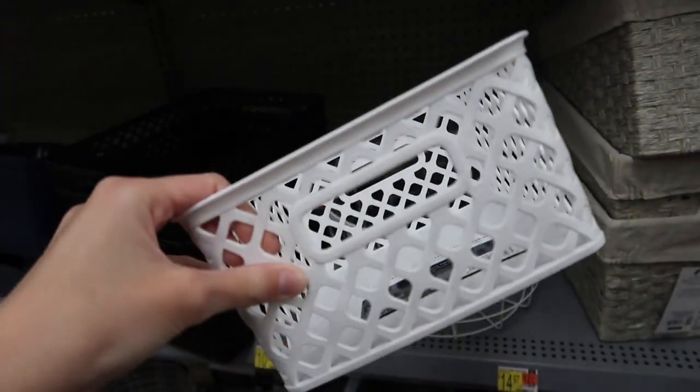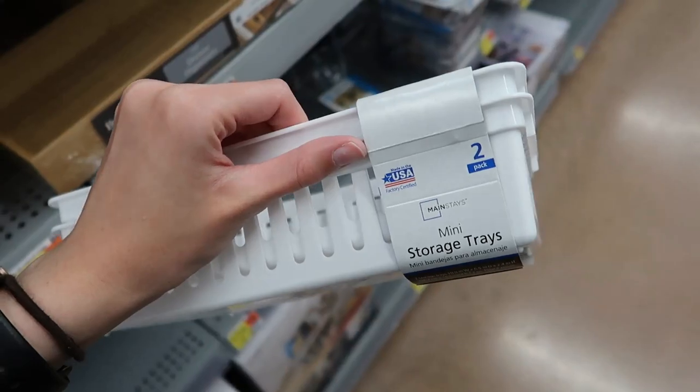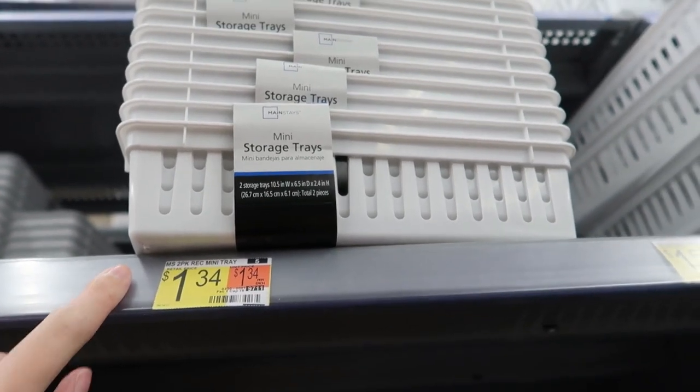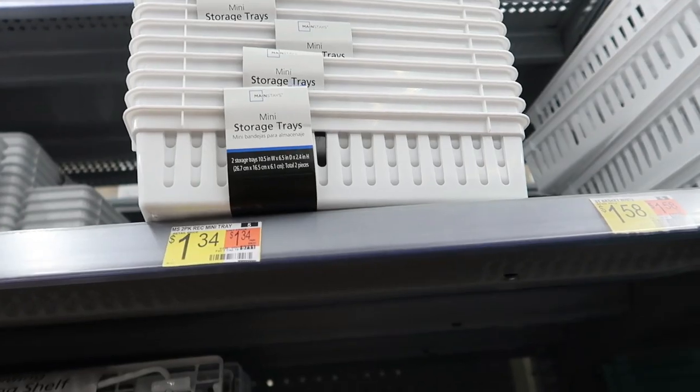Okay, these storage bins are the exact ones I have, and they've worked out really well for me. So highly recommend these in all the different sizes if you need them. There's also black and gray as well. These ones that are in the kitchen section are also a good option. I have these in a smaller size, and they have worked out really well for me as well. They came in a 3-pack.